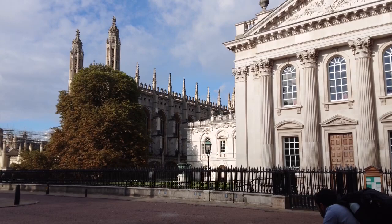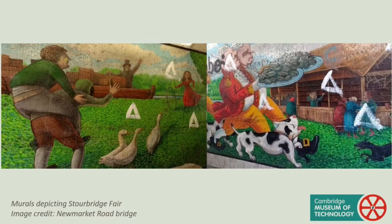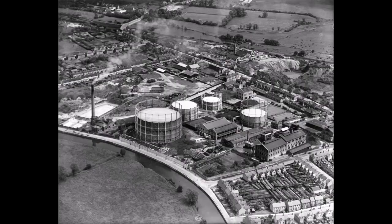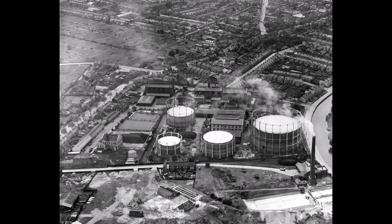Cambridge is renowned as an ancient university town, an even older market town, and a modern centre of the high technology industry. Cambridge's industrial history tends to be less well known, since much of the physical evidence has disappeared from the city's landscape and skyline.